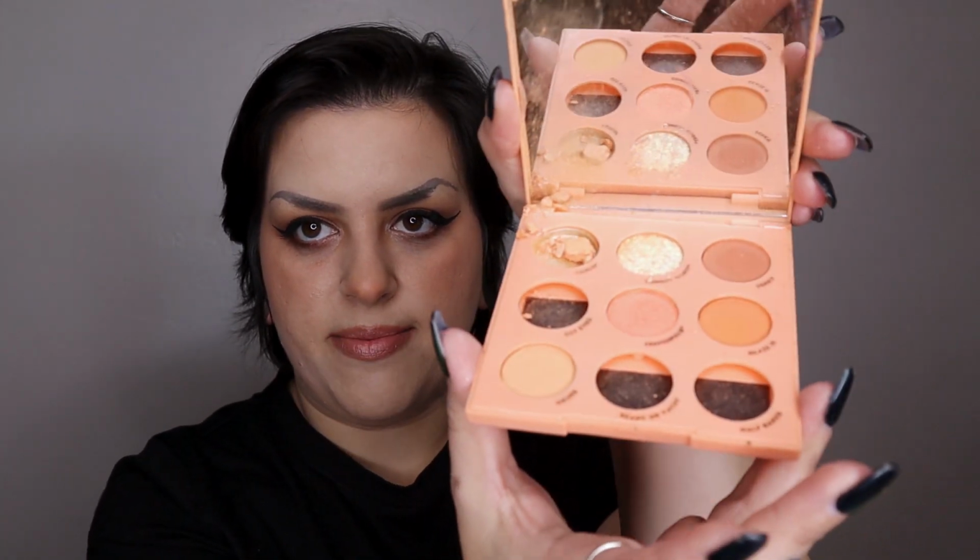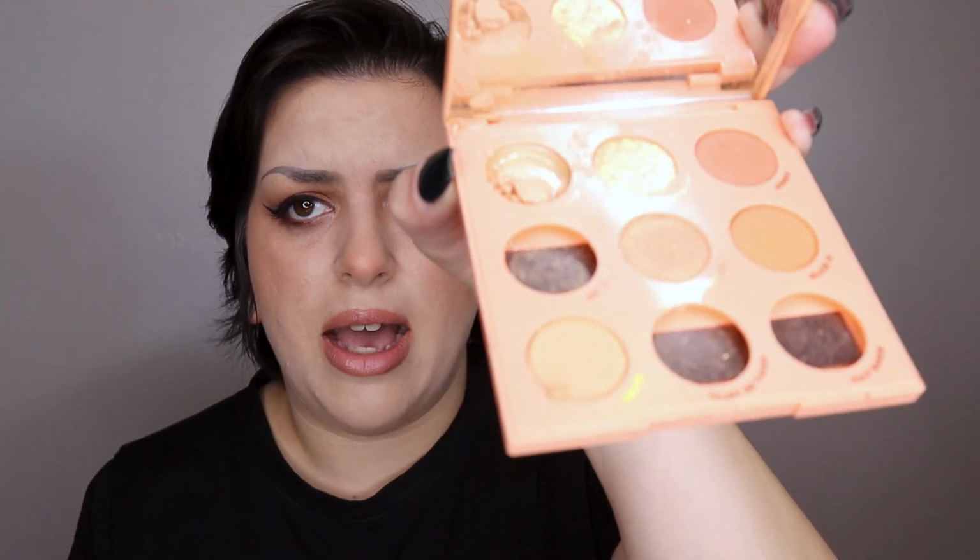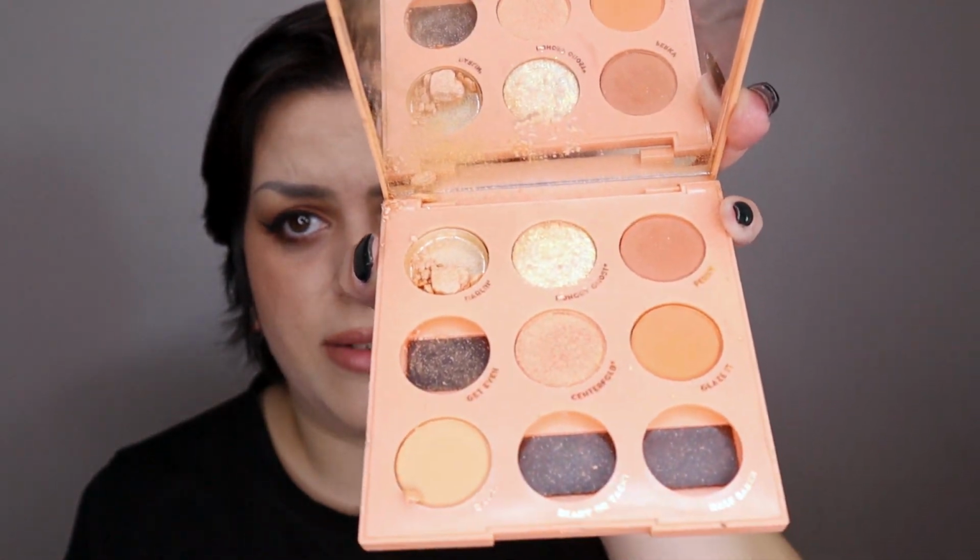So on to the palettes that I have that are really sad because they've been sitting on a shelf. They're kind of dusty. I'm a little embarrassed to show you, but this one is my Baby Got Peach. This is a ColourPop eyeshadow palette that has also been through hell and back. It got thrown by my toddler into the sink, so this one is a broken palette that I will need to finish. God, there's so much powder coming out of it. I don't think I'll have a problem finishing this one.